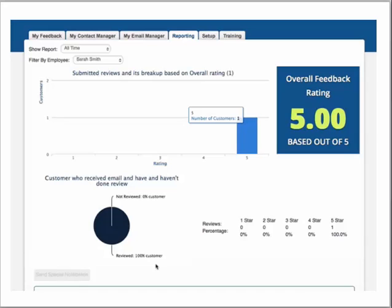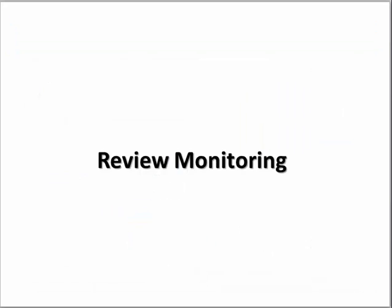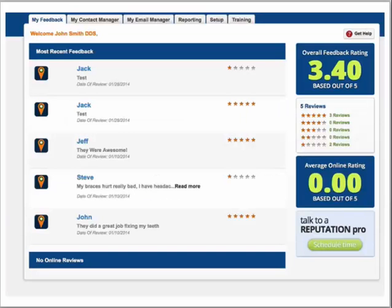You set up the system, you put your names in. As soon as somebody comes in, you put that name in. It triggers automatically a series of emails that have been done in the setup. If it's a 4 or 5-star review, it goes online. If it's not, it comes back inside, and you get to use that as a quality control mechanism. So now let's look at review monitoring, because you need to monitor all your reviews all the time.